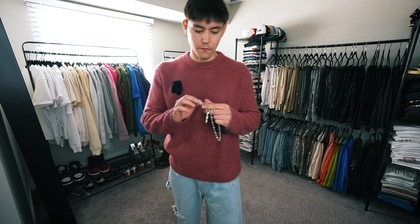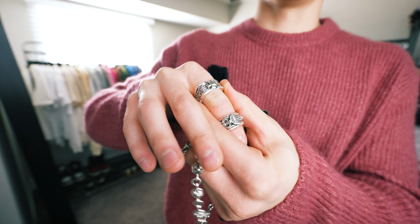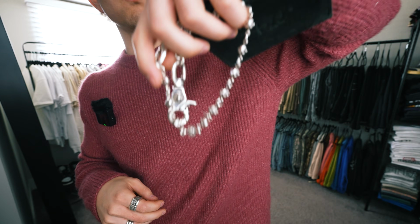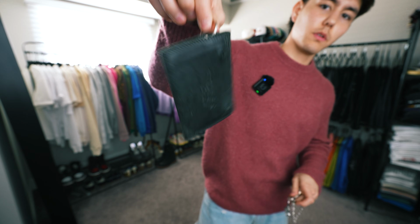Now before we get into the footwear, I don't ever really talk about my jewelry, but I have a couple pieces that I'll throw on. My main rings that I wear every day, and then the Chrome Hearts wallet chain, which I attach to my No Fear wallet that has a loop for a wallet chain.